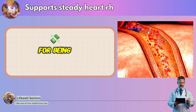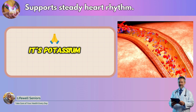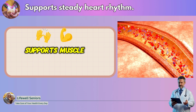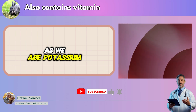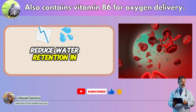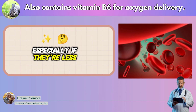Bananas are known for being potassium rich, and if there's one mineral your heart loves, it's potassium. Potassium helps your body maintain fluid balance, supports muscle function, including the heart muscle, and helps prevent dangerous spikes in blood pressure. As we age, potassium becomes even more important because it can help reduce water retention in the legs and ankles, something many older adults struggle with, especially if they're less active.